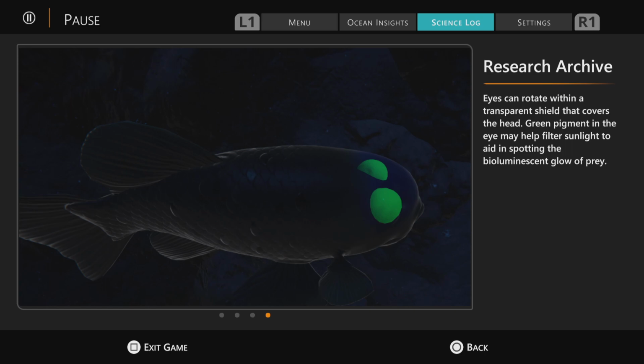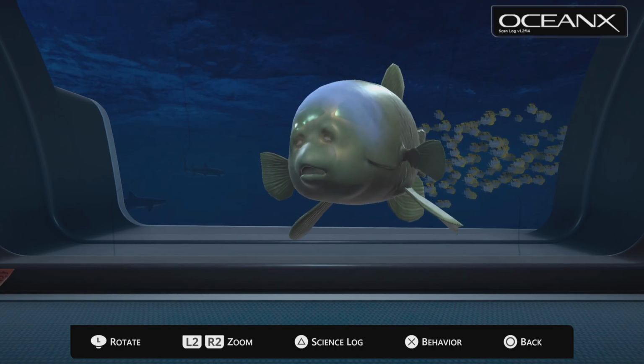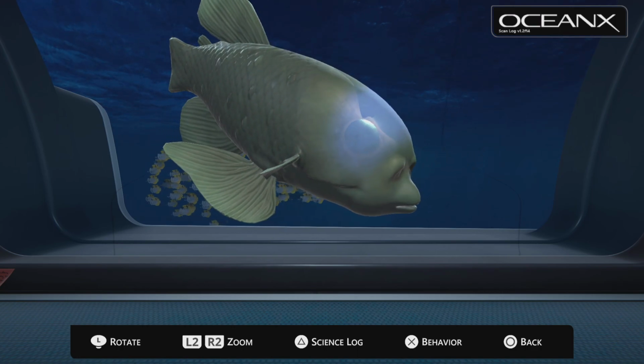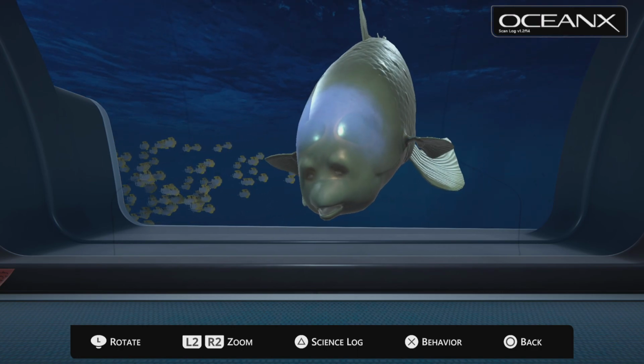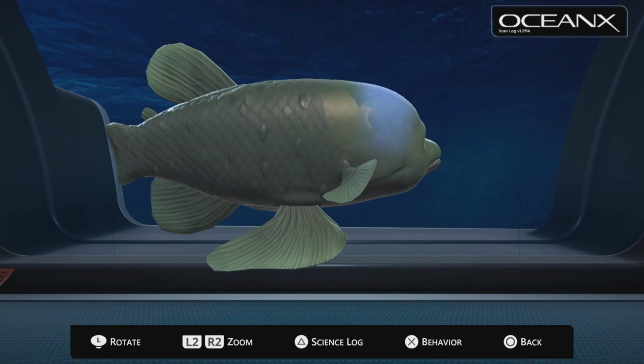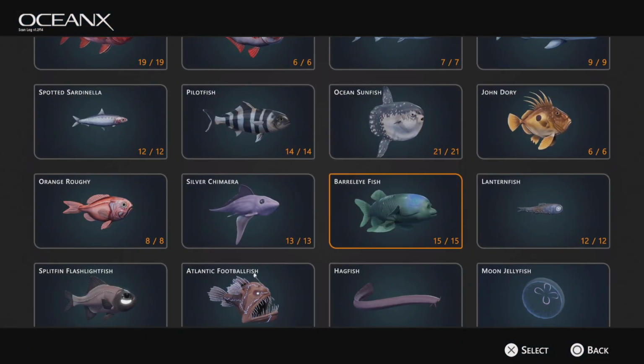So those are actually the eyes we're seeing. They can rotate within a transparent shield that covers the head, and that has green pigment in them. So those things on the front are not eyes. The eyes are inside there. You can see them below that transparent membrane. Very cool. The barrel eye fish.